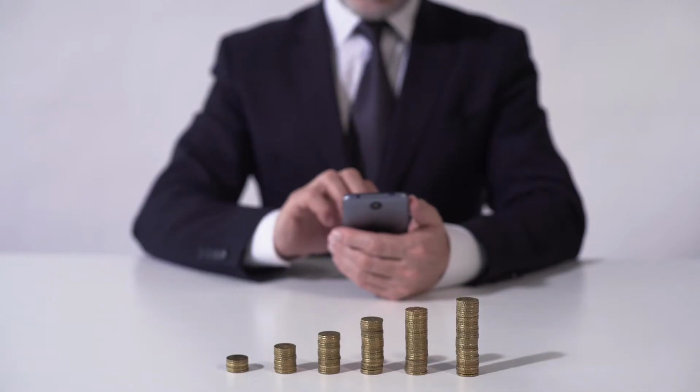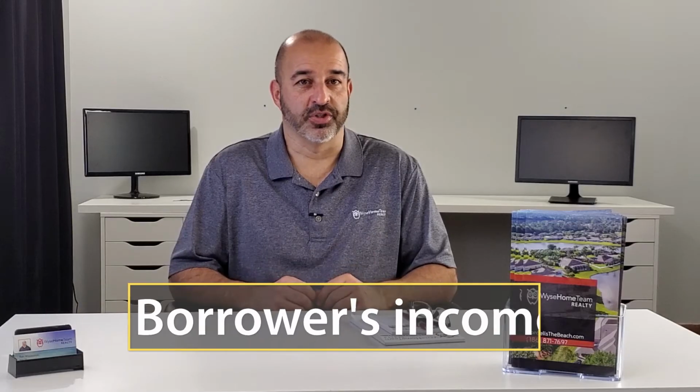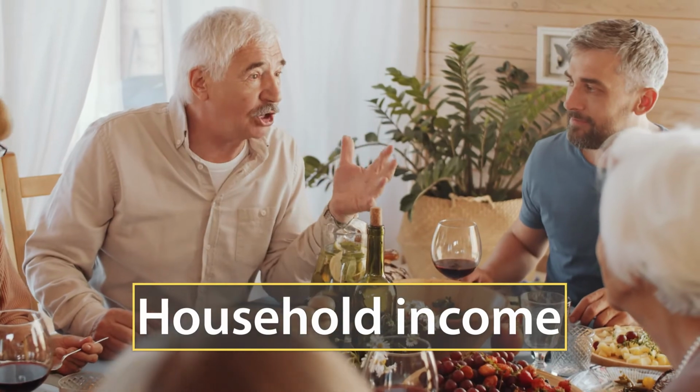That's helpful. USDA loan works a little bit differently, but it also can be 100% financing. There are some income restrictions and qualifications, where there's the borrower's income, which you have to count on USDA, and there's also the household income. So for instance, if there was a married couple with a working age child, then if one of the two parents was borrowing the money, that income would go towards qualifying for the loan. But there's also a household income.